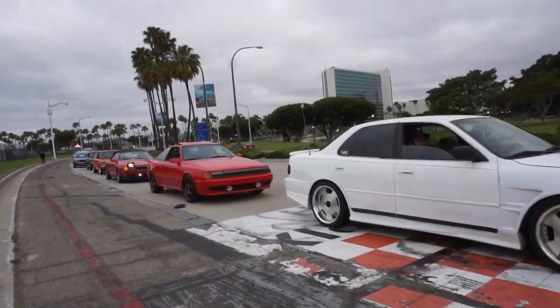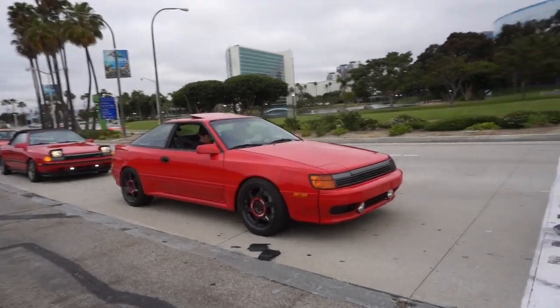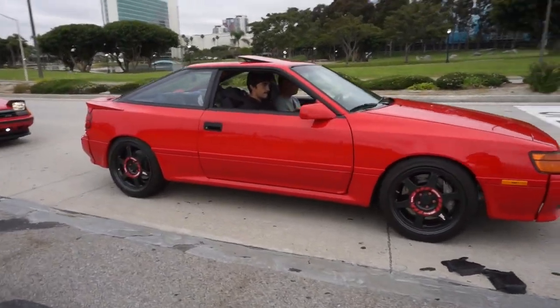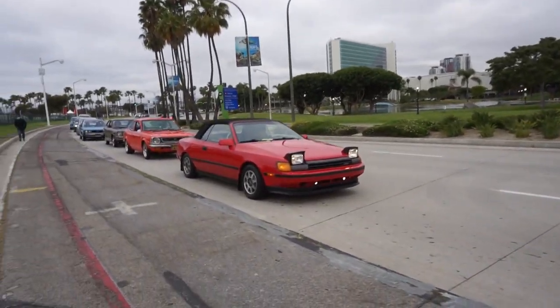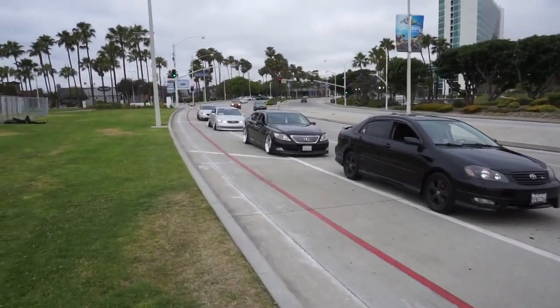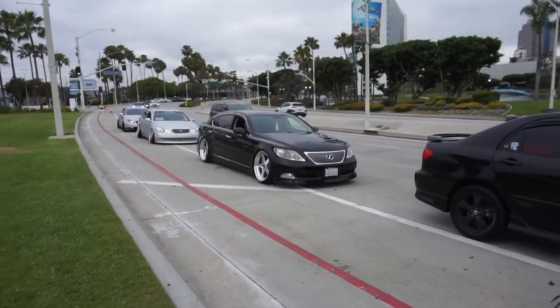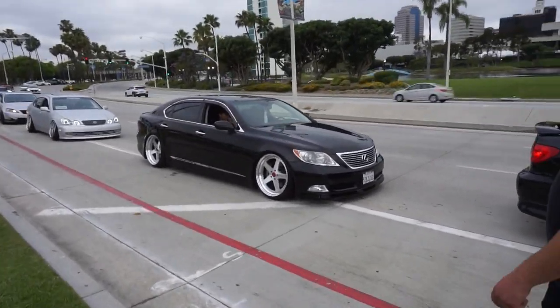There's gonna be way more people this year because of COVID, bro. It's barely two years with no Toyotafest, so everyone wants to show off their cars. Yeah, for real. This is gang shit right here. Must be a drug dealer.